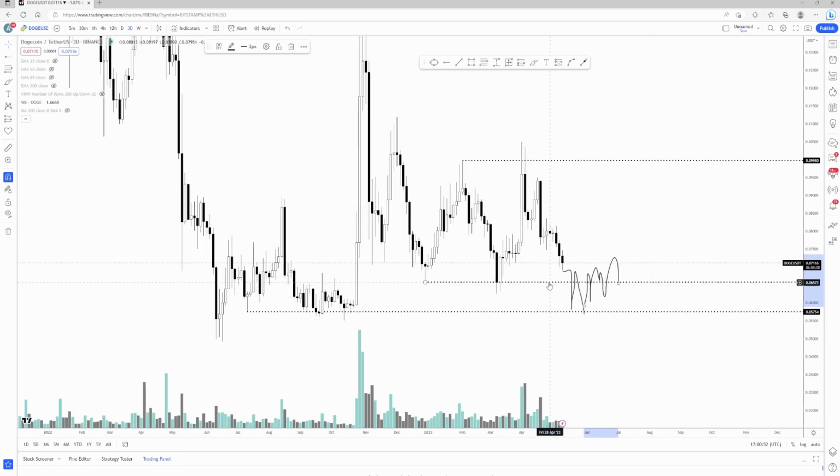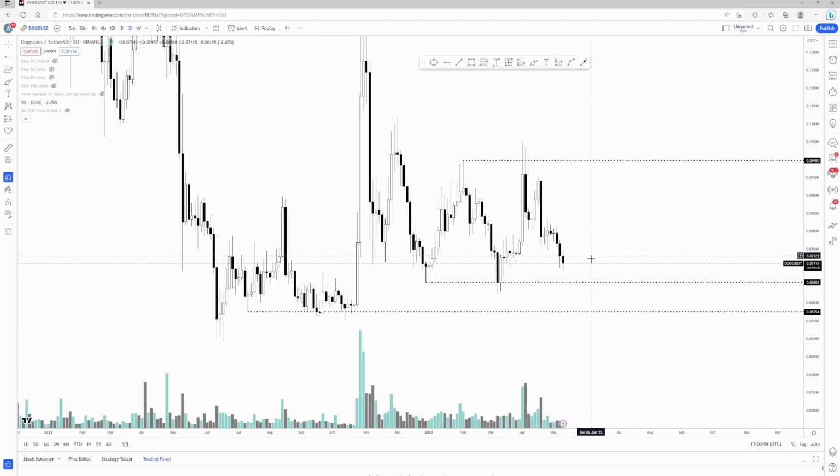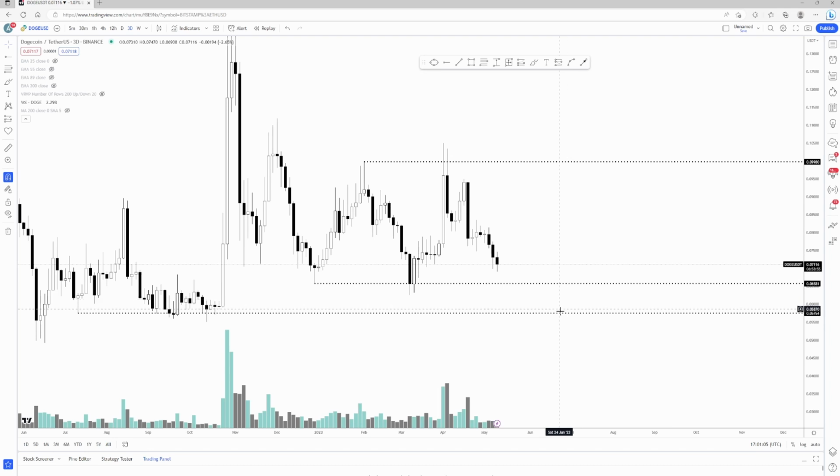I do believe maybe this 6065 area will provide some support if tested, so maybe watch out for that area. But don't really know what to think of this long term. I mean, long term, yeah, you just probably look forward to bid 0.56 or something like that.